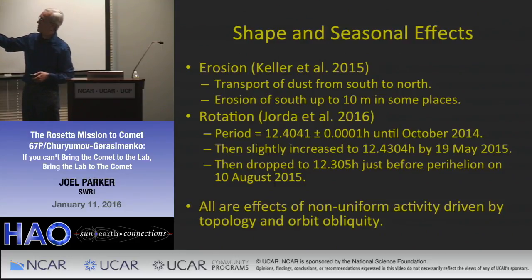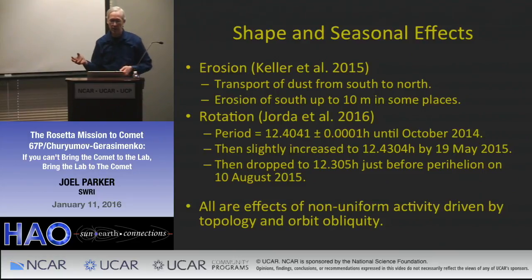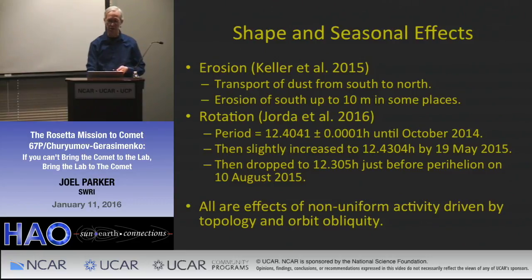And then also the activity, the odd shape, drives the activity. So we have measured the change in the rotation period going from 12 hours, then it slightly increased a little bit, and then it decreased. So we have been able to model where you may have activity and insolation from the sun at different parts in the orbit and get matches to these changes in rotation. So all of these changes are driven by the topology in the orbit.